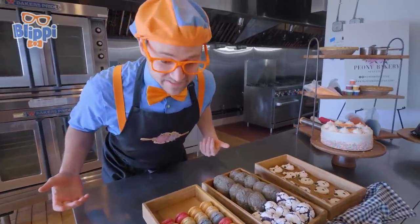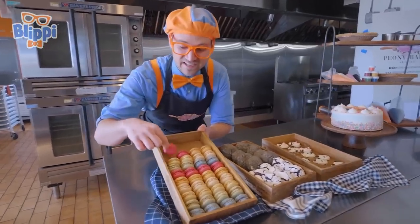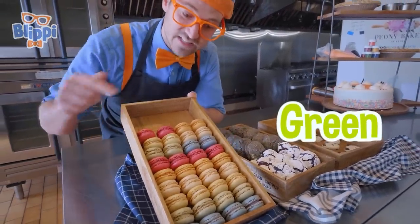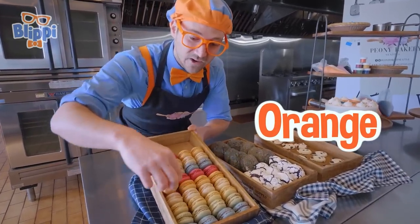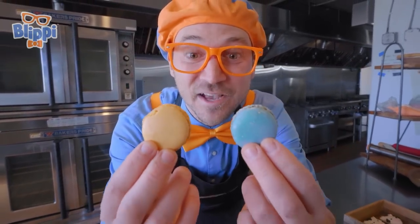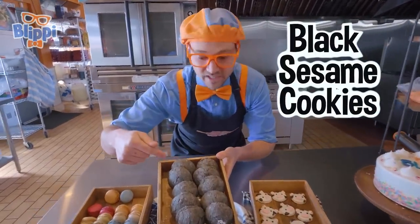These sweet treats. Wow, these are macarons and they look so yummy. Look at this one. This one is the color red. Whoa, looks like we have some green and some blue and some orange. Whoa, look, I'll grab an orange and a blue. My two favorite colors. I'll eat these later. Whoa, we have some black sesame cookies.